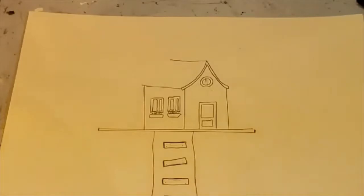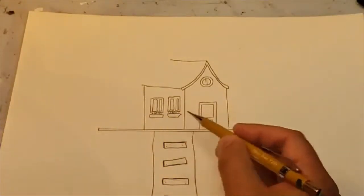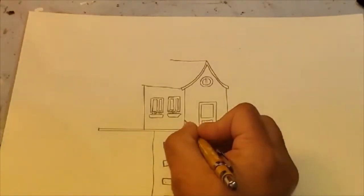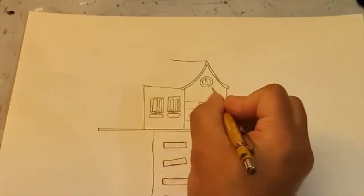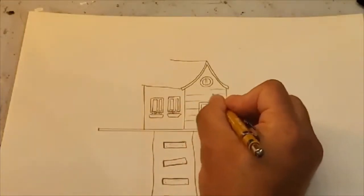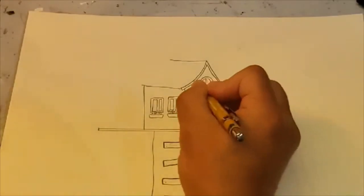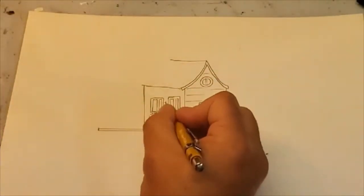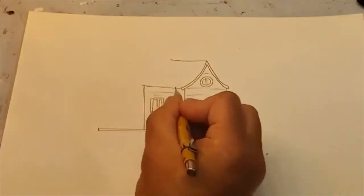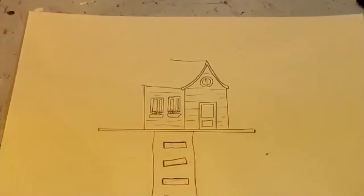So here's what we want to do to add some texture. I'm not going to draw every single board that was put in here, but I do want to show that it is made out of wood. And with that, it's just putting some lines here and there, and that gives us that impression.